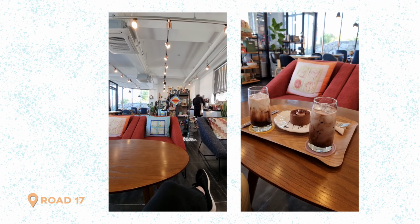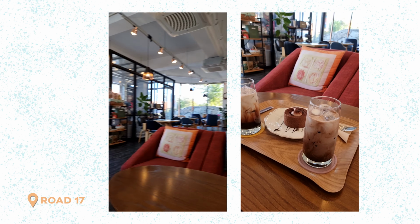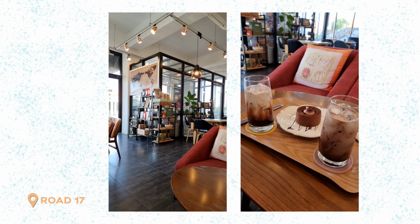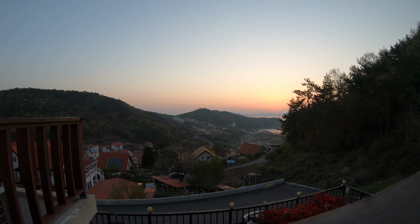Another cafe favorite is Road 17. While they don't have amazing views, the inside of the cafe is aesthetic, and if you're looking for a delicious coffee or mocha, this is the place to get it. So I think I've pretty much covered everything that we did in the German Village area. The next morning, we woke up early to catch the sunrise from our room.